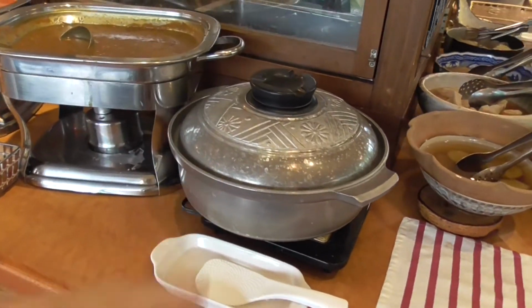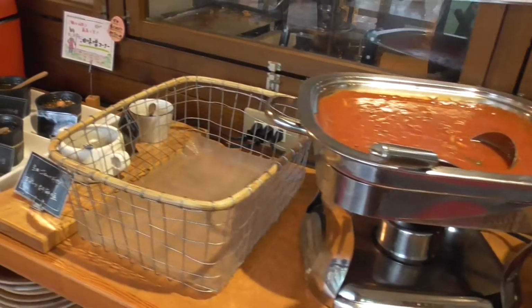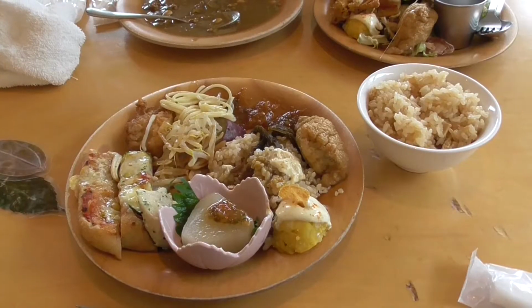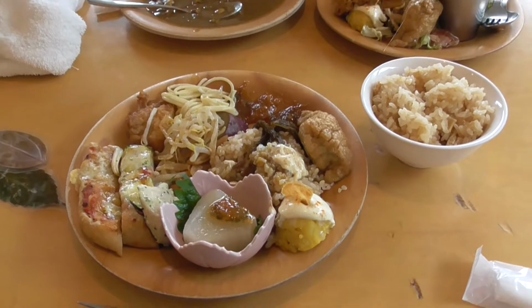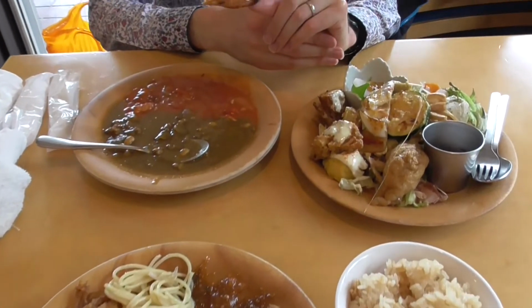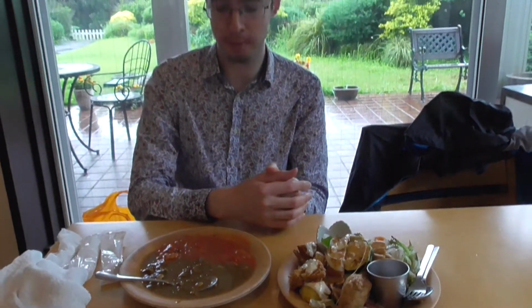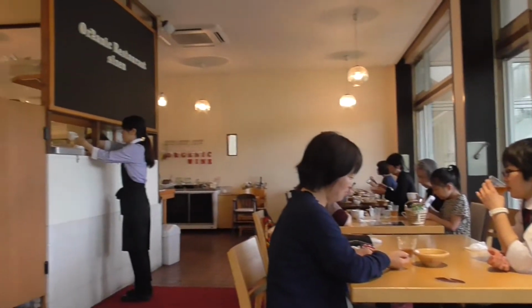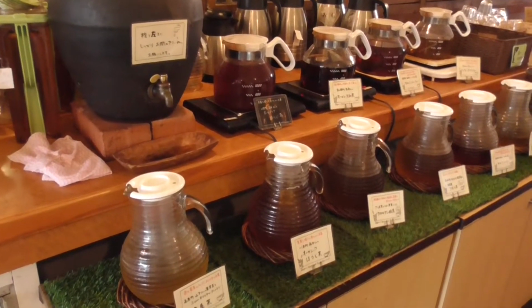And then that's rice cooked with bamboo shoot. That's curry. So I've got a selection of everything. Really nice. The selection of tea is also excellent.